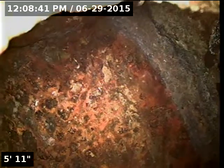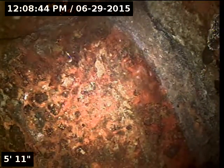I'm going to insert the camera and check the overall condition and serviceability of the sanitary sewer line. Currently have a sink running. Here we go.